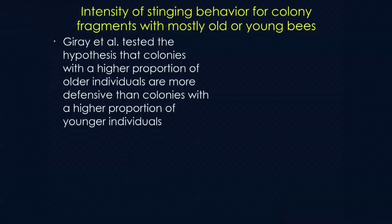And that's what a study done by Jirai and all did. They tested the hypothesis that colonies with a higher population of older workers will have a higher likelihood of producing the stinging behavior compared to colonies that have a typical population of young workers.